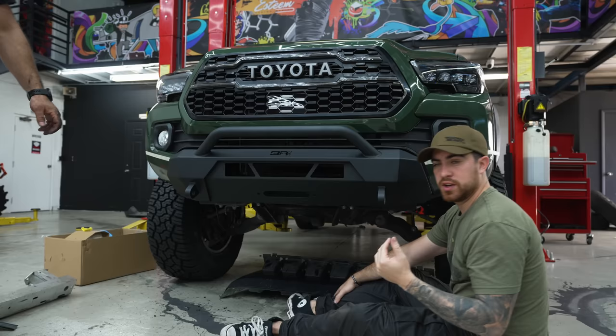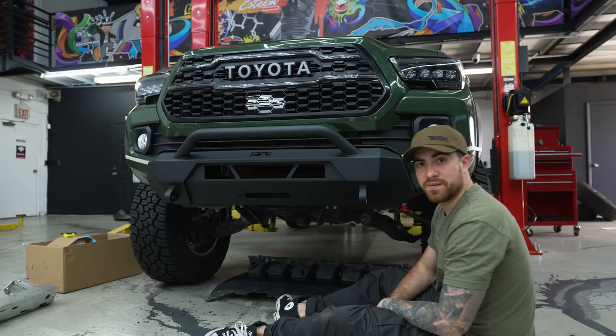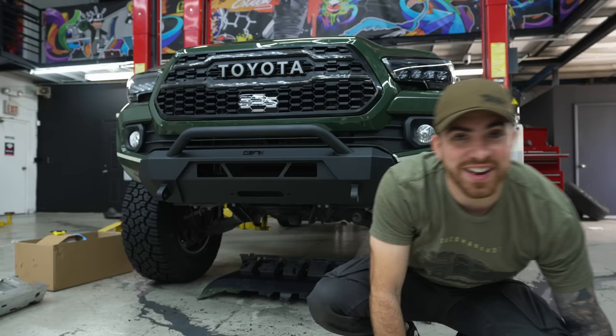We just finished the first cut. Like I said, that cut will allow you to fit the Highline front bumper. Now we're gonna go ahead and start cutting the sides so we can fit the wings. Look at how awesome that looks.